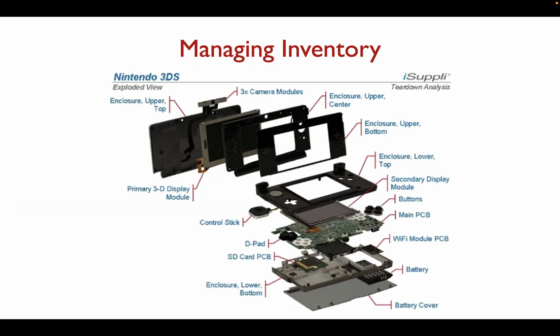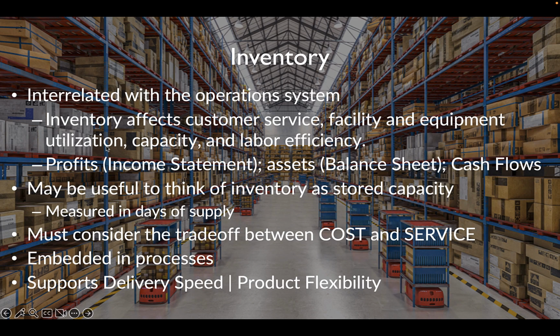Here's an old shot of a teardown of a Nintendo handheld gaming device. We'll be talking in a subsequent video about the inventory of all these components that go into a device. The inventory management approaches for, let's say, the upper bottom enclosure is going to be different than the way we manage the inventory of the overall finished product. We'll talk about that more later on.